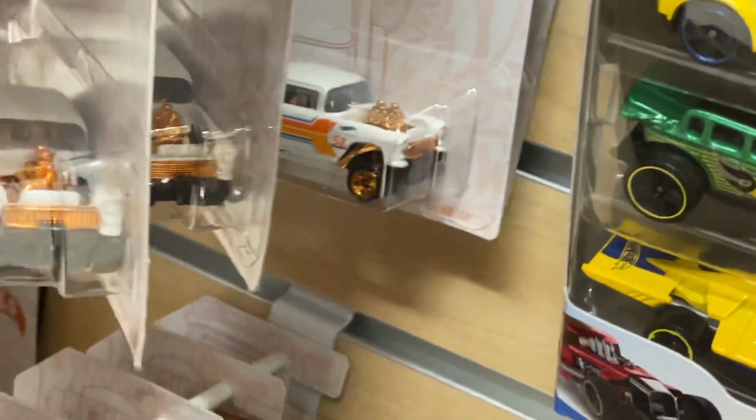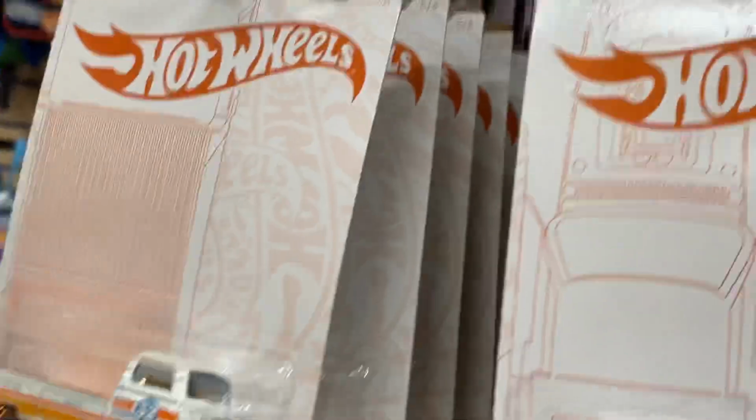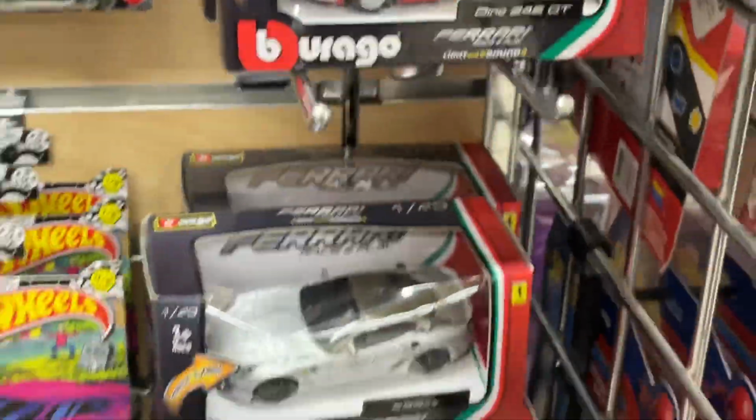Looks like he has a bunch of them. There's a bunch of gassers. Yeah, right there. Look at that. Bunch of gassers, some Corvettes, bunch of Volkswagens. Look, one here, bunch up there. Yeah, there's a lot of them. And he's got these over here. And there's a bunch of other toys.